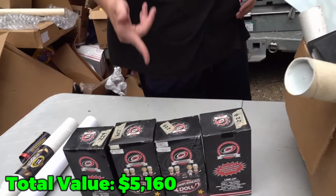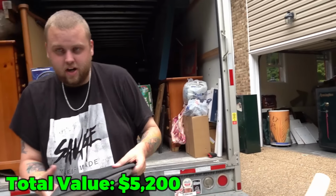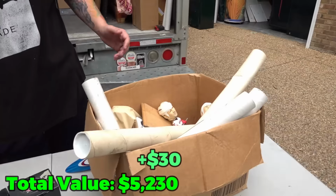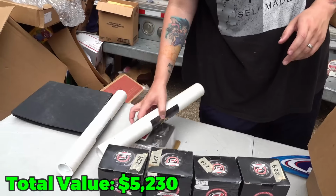We sold one. There's the other four, so there's that. There's a NASCAR thing. This binder right here. Boom, full of more cards. That'll definitely go. And then we have a bunch of poster tubes to open. This poster tube has like the same sticker as that other one, so we're gonna assume that's what that is. Let's just put that one here.